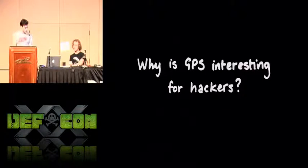There's a lot of different hacker projects that use it. There's been a lot of open source UAV stuff that has become very popular in recent years. There's a lot of open source inertial sensing stuff for these platforms, and we feel that an open source GPS platform would go quite well with these.